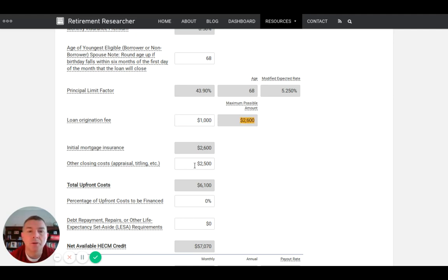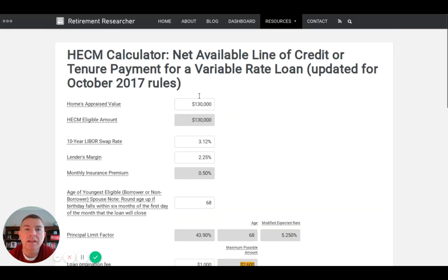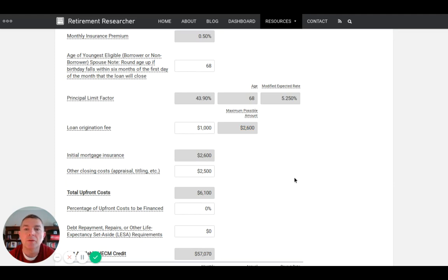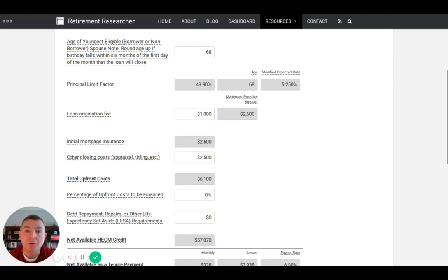Now other closing costs. All right. So we're going to have initial mortgage insurance, which is always going to be 2% of the appraised value, not 2% of the borrowing value, 2% of the appraised value. All right. So say your appraised value is $500,000. What's your initial mortgage insurance? $10,000. That's right. You got it out there in YouTube land. $10,000 is always 2% of the appraised value.